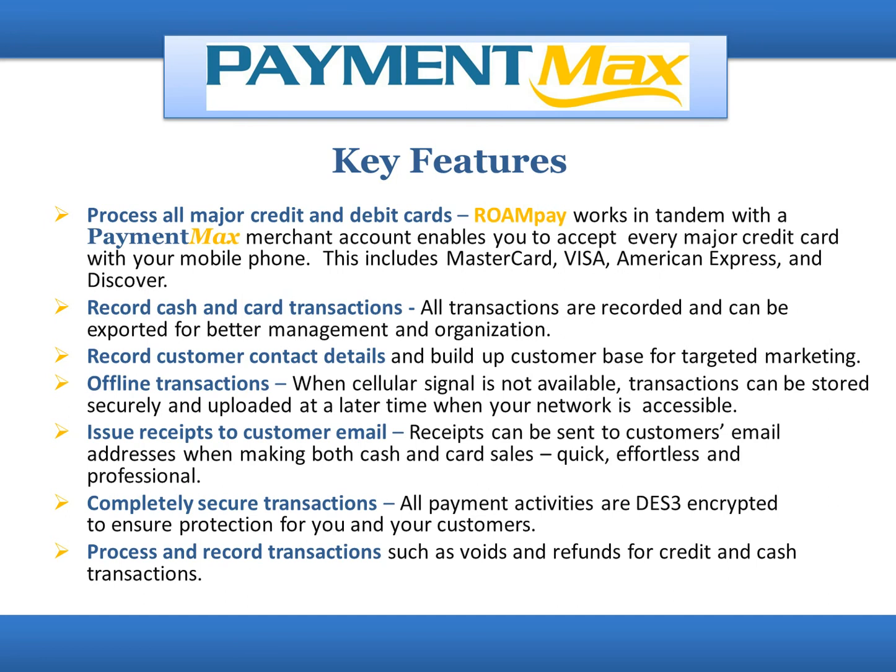Record cash and card transactions. All transactions are recorded and can be exported for better management and organization. Record customer contact details and build up customer base for targeted marketing.